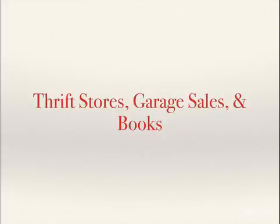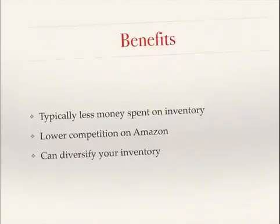Here's a strategy that a lot of people utilize for their FBA business. We're talking about thrift stores, garage sales, and books. I'm combining all of these into one session because I don't do these a lot. I'm not real familiar with these strategies. I have done them, but they're not my favorites. So let's go ahead and get into it real quick.